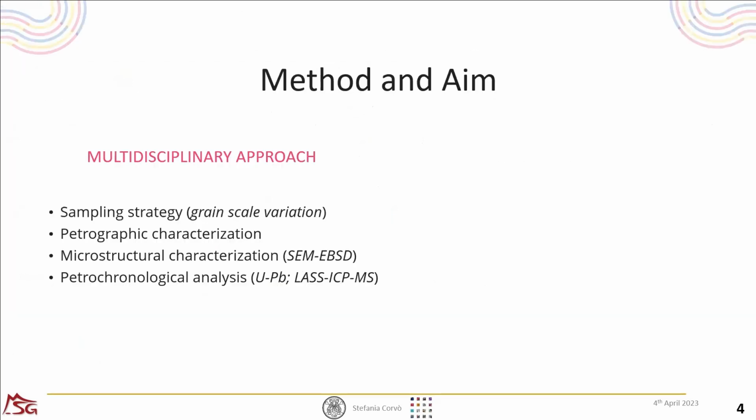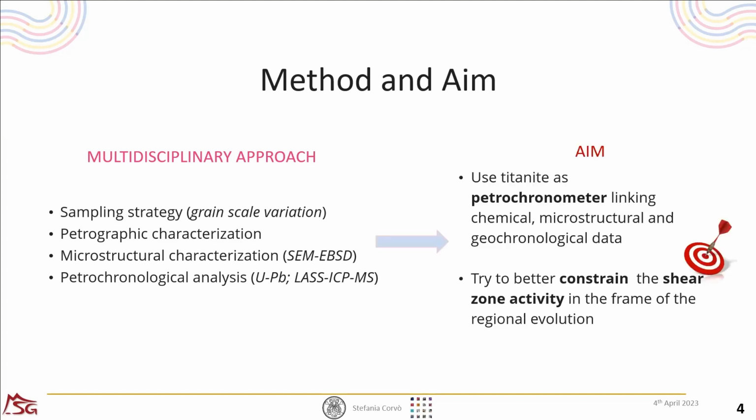And so for this reason, in order to try to determine the shear zone activity, I adopted a multidisciplinary approach, starting from a detailed sampling strategy, considering also the grain scale variation. I combined classical petrographic characterization with microstructural characterization using SEM and EBSD techniques, and then I applied petrochronological analysis using the laser split stream in order to get not only the isotope ratio, but also the trace element concentration. In this way, it's possible to use Titanite as an important petrochronometer, and it's possible to link chemical, microstructural and geochemical data.